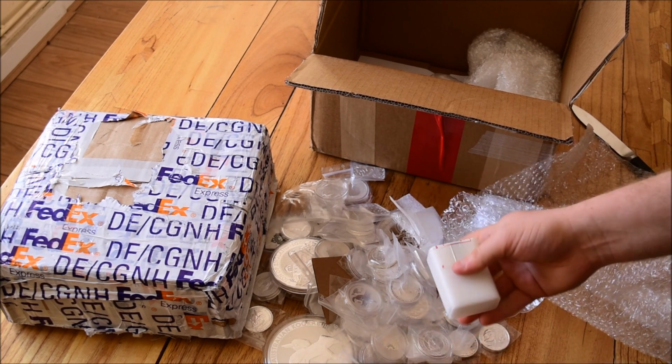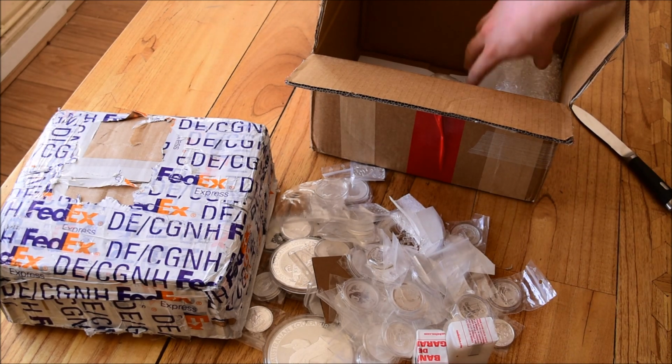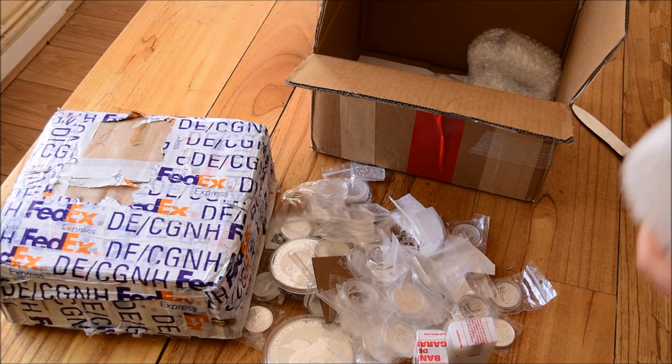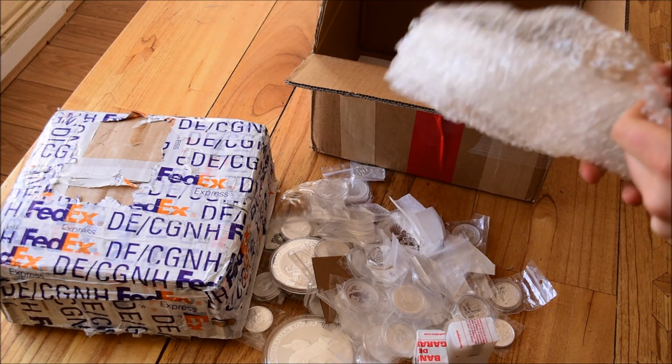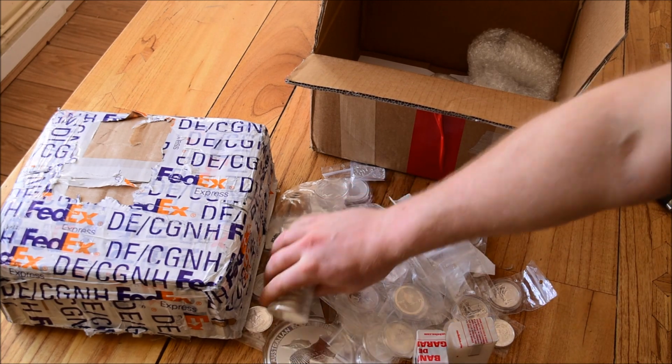There you go. That's my first look at the tubes, the rectangular tubes for the Perth Mint dragon bars, which is very interesting. So that's quite cool to see. But yeah, it's been an incredibly successful order this time round, more so than I was even expecting.